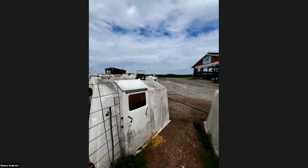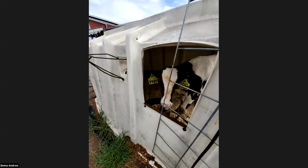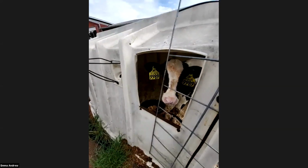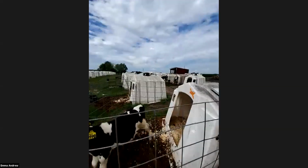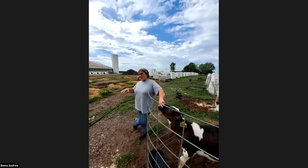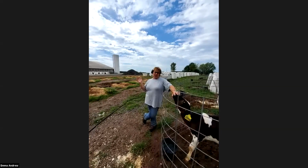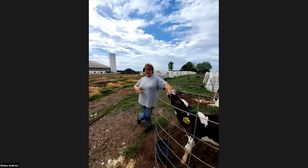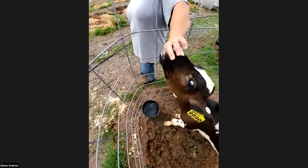Then they're put into group housing, which I would call kind of like a preschool. Like you send your kids to preschool so they get used to interacting with other children, we do that with calves. They're interacted with about 6 to 7 other calves until they're acclimated. Once they're older and ready to breed to have their first calf, they'll go to our heifer farm, which is a much larger group, of course.